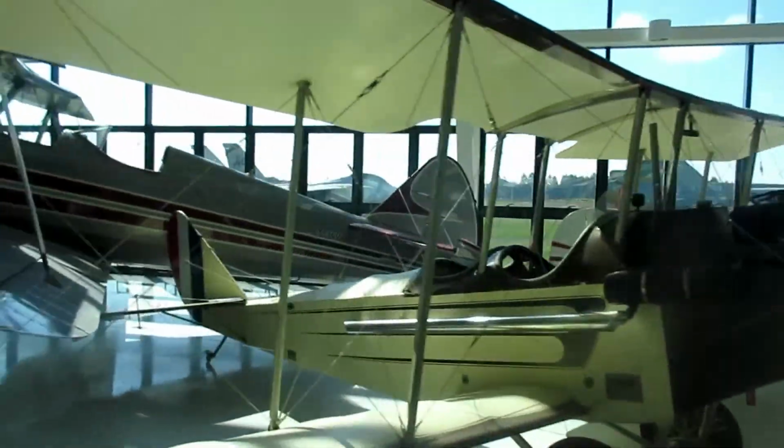Lots of them have holes in them. I don't know why they do. Probably to shoot stuff out from them, because it really wouldn't help with the flying process. I'm guessing this is one of the oldest planes here, because it's made out of wood, and look at those wheels and stuff.